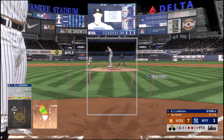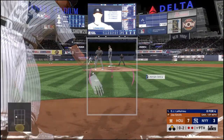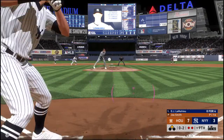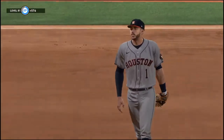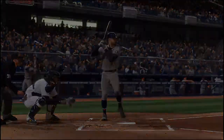DJ LeMahieu is in with 2 away here as this one swung on and missed for the first strike. Behind 0-2 now. Last chance for the Yankees. And a swing and a miss as they definitely had him reaching for that one, and this ball game is over. And tonight's final, 7-3. Houston get the win on the heels of 4 home runs.